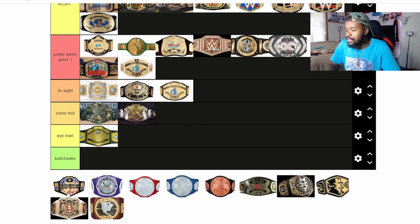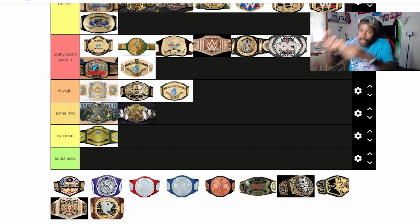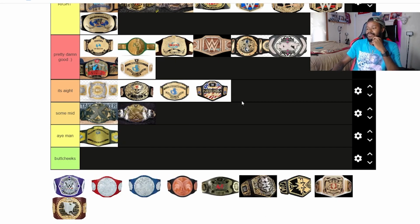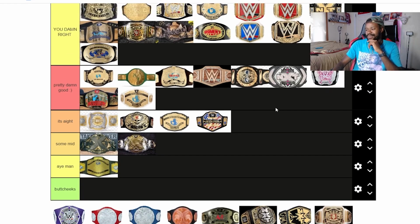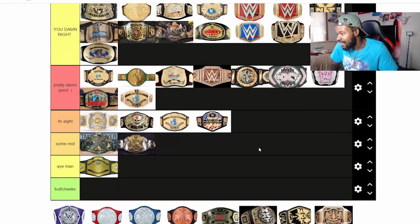You know, United States Championship. That's what's missing. The spinner belt. I told y'all not to tell me what's missing, but I'm noticing what's missing. And the United States Championship belt, the spinner, you goddamn right. But the United States Championship, I've always felt like it's cool. I fuck with it. Damn, the new one too. Damn, this is like, yeah.